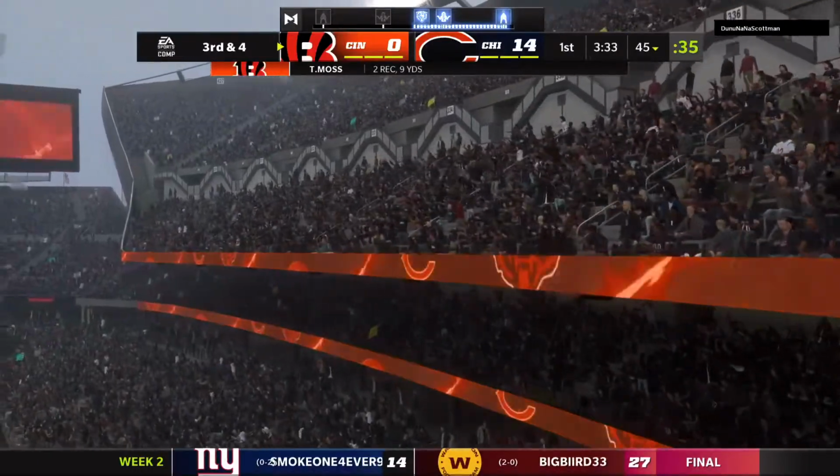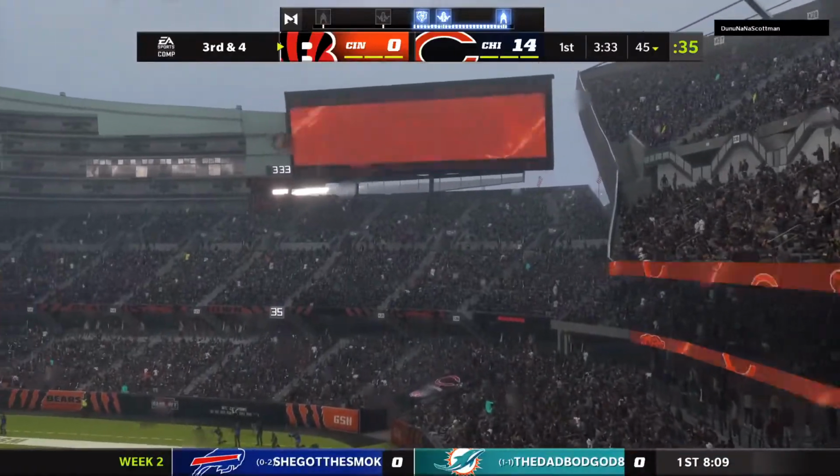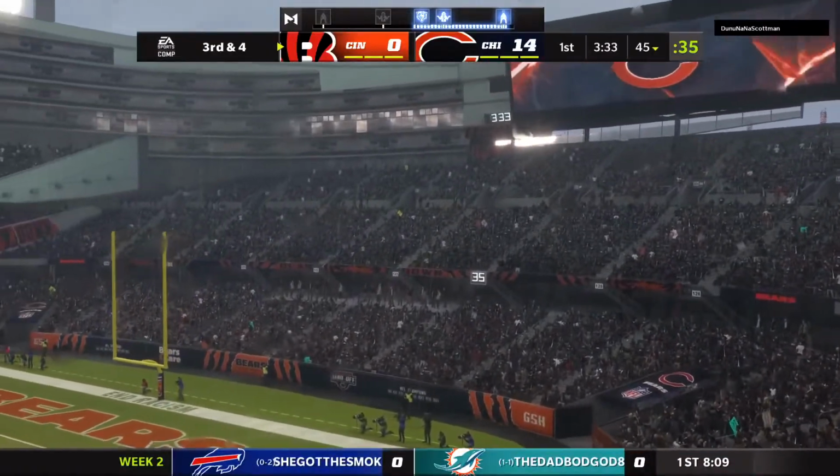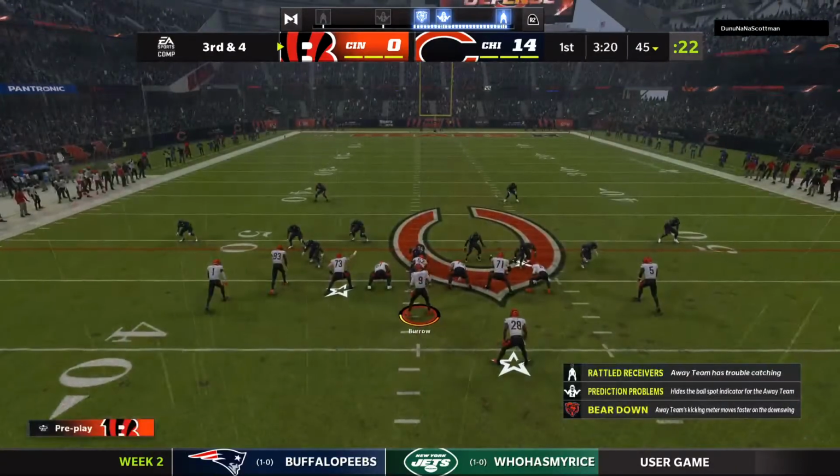This defense for the Bears, terrific last week in the season opening victory. Yeah, and what stood out to me on tape, the way they were flying to the football. So that tells me that they've got all their assignments down, and they're playing with extreme confidence.